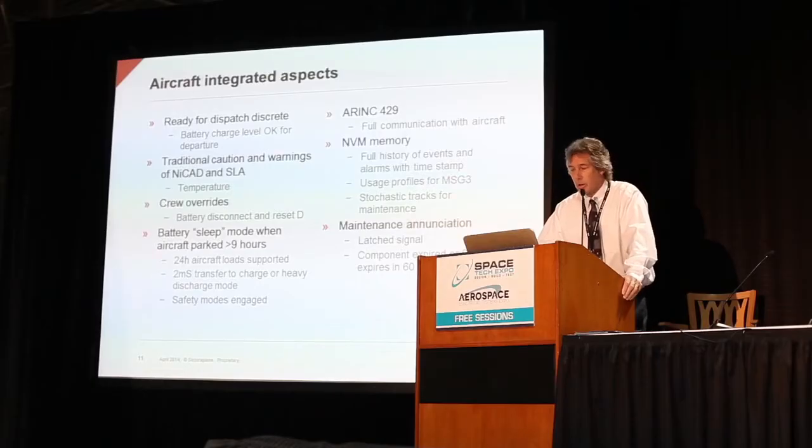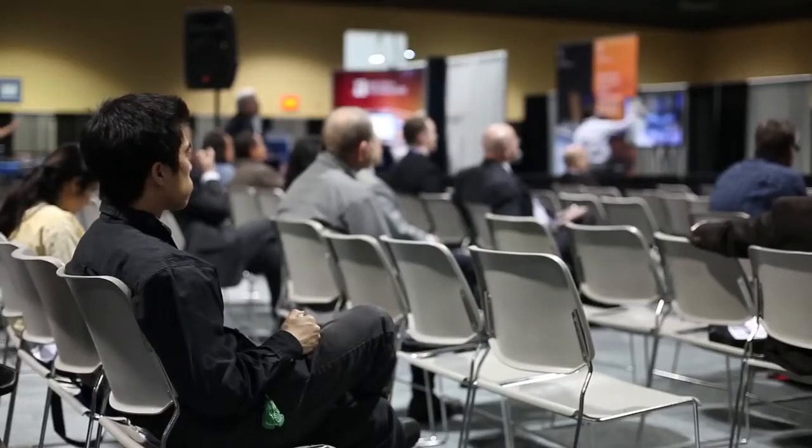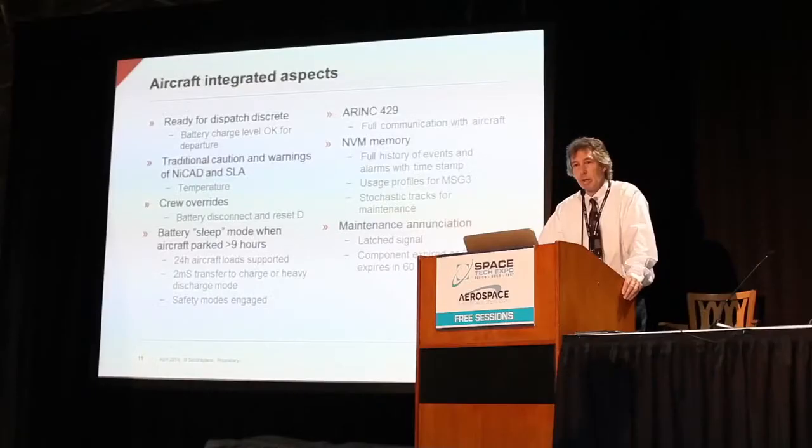One of these features is the ability to predict when the battery will end its health life, with a 60-day notice to the crew. Rather than being delayed on the tarmac, they can do maintenance within the next 60 days as the battery reaches its end of life.